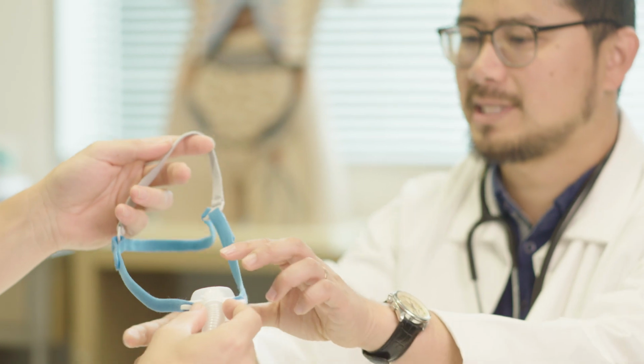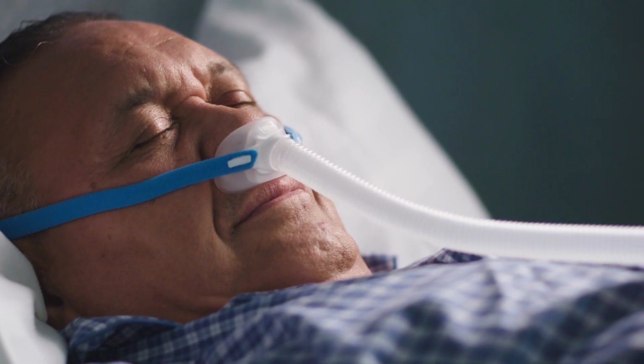We know that people are going to get this product, put it on for the first time, and be surprised. This is a product that's so small, so light, they barely feel it. We feel proud that we've achieved that goal that we started out with, and we can make the best night's sleep for our customers.